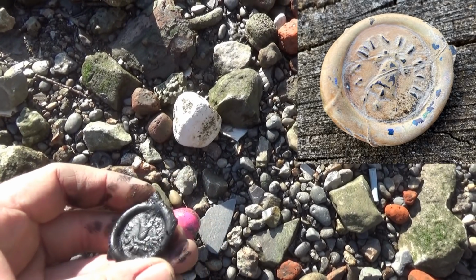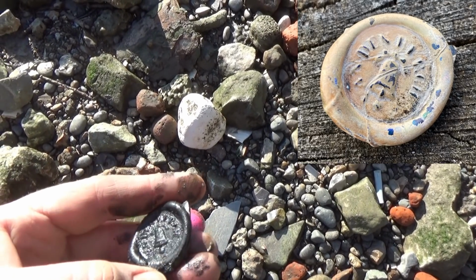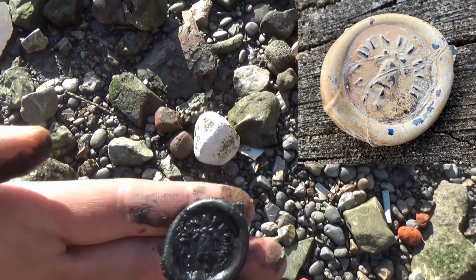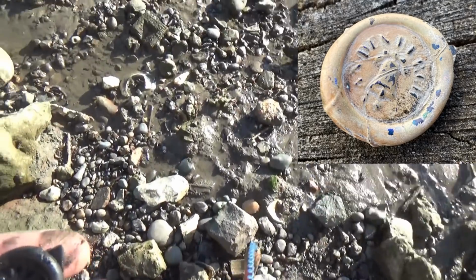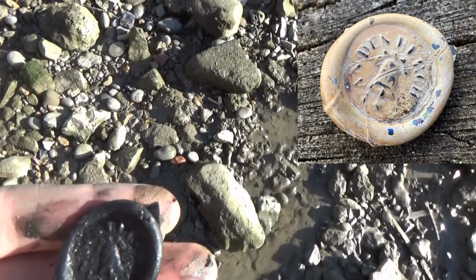Lucky boy. Hang on, let me see. Do you mind if I give it a rinse and have a look? Oh, look at that, he's copying me. I found one of those the other day.